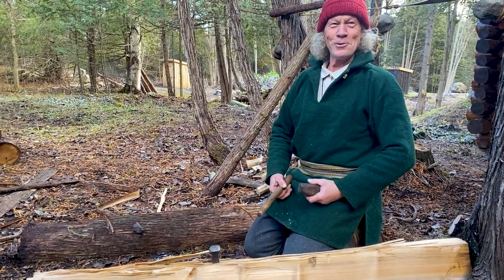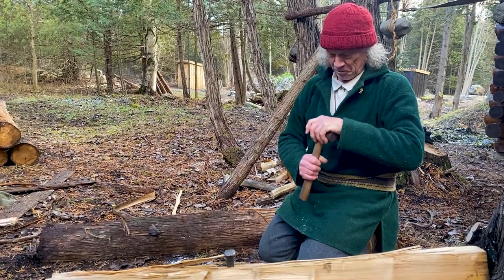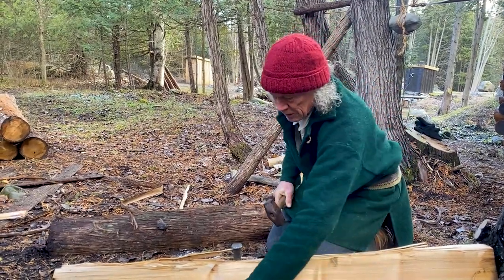Thought I was done tool making for the day, but apparently not. Seems like I spent half my life making handles. Anyway, maybe I can make this doodle. I get this guy split.